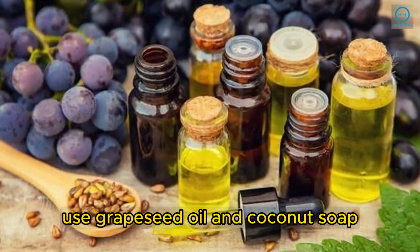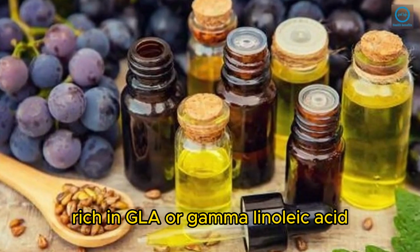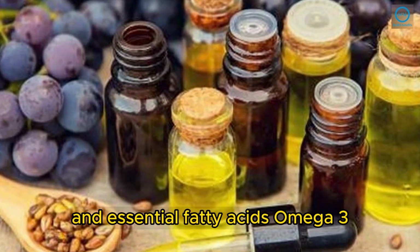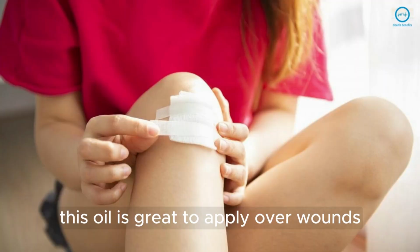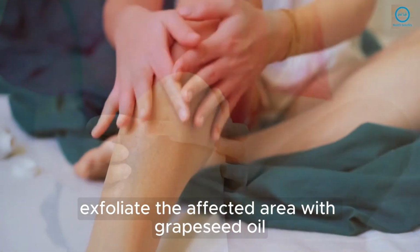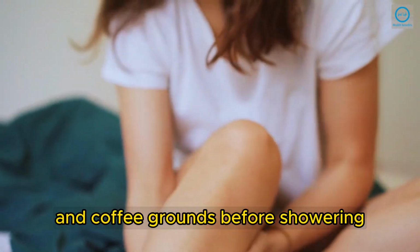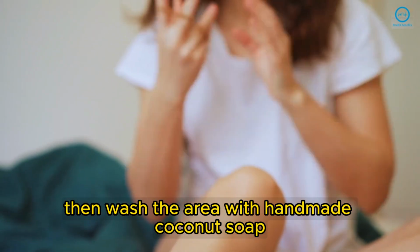Use grapeseed oil and coconut soap. Rich in GLA, or gamma-linoleic acid, and essential fatty acids omega-3, this oil is great to apply over wounds. Exfoliate the affected area with grapeseed oil and coffee grounds before showering. Then wash the area with handmade coconut soap.